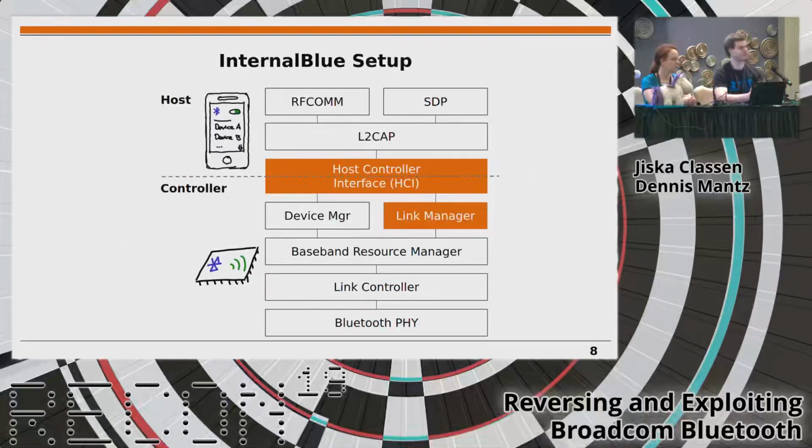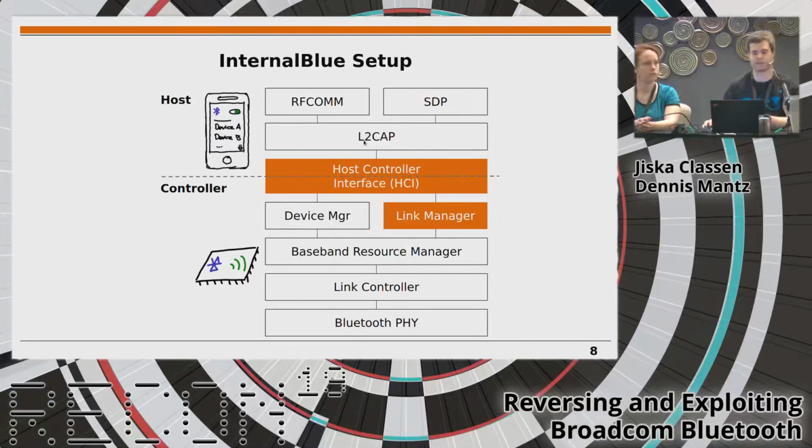So this is what the Bluetooth stack looks like in an abstract way, without all the application layer protocols. Some of those application layer protocols you might know are OBEX, RFCOMM, and all the audio protocols. We are not interested in those. We look at the lower layers, so everything basically below this L2CAP protocol, which is like the TCP of Bluetooth. L2CAP does connection multiplexing, and everything below is interacting with the Bluetooth controller.